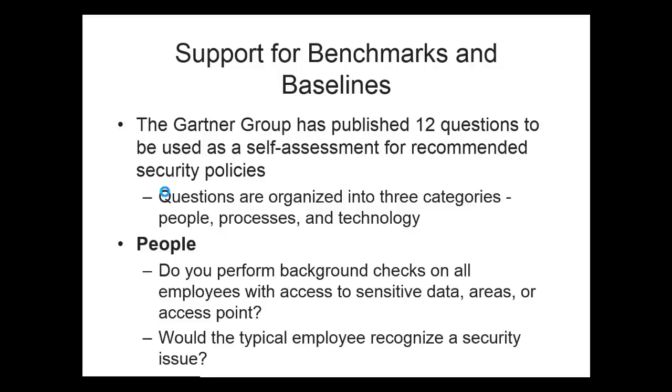So in our case, we think of students as sensitive, much like data. We want to make sure we have people that are responsible, hopefully not multiple felons. So people, do we perform background checks? Is a background check going to always reveal things? No. But is it a good safety valve to start with? So what about your employees? Have we got them enough training that they're going to recognize a security issue?